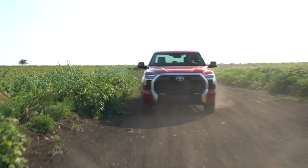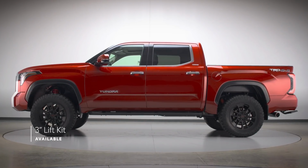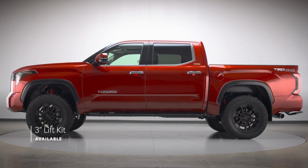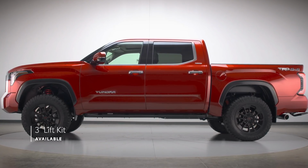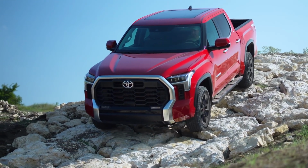And when you want to elevate your Tundra experience even further, the optional 3-inch lift kit provides a considerable boost in ground clearance for tackling terrain. And it helps add an even more aggressive visual stance to this totally capable truck. All told, it's clear Tundra's capability doesn't end when the road does.